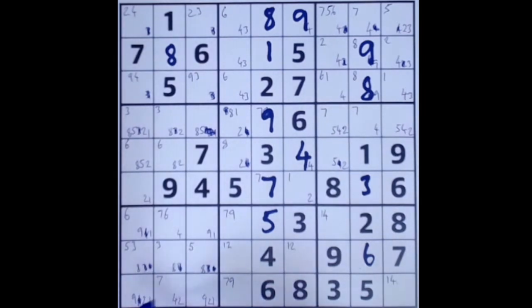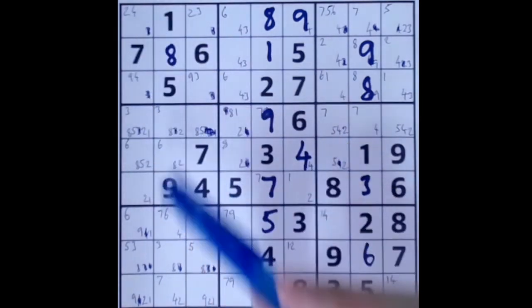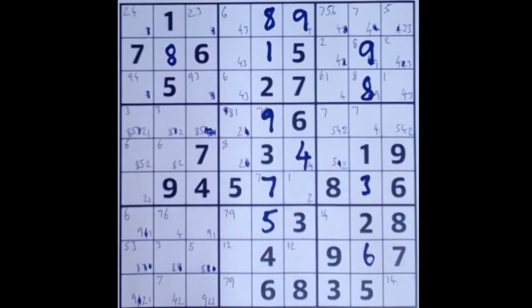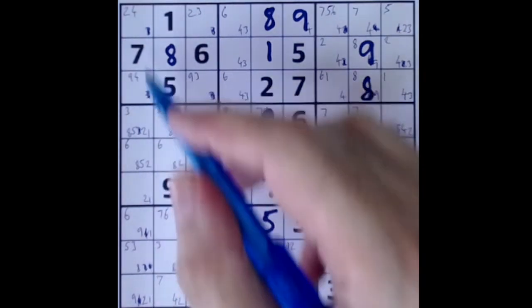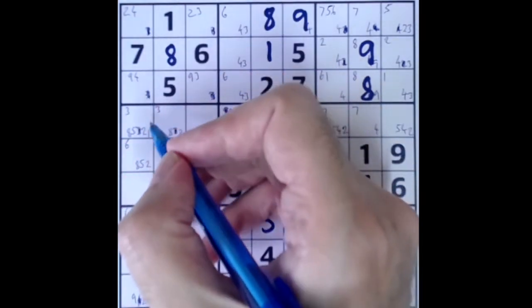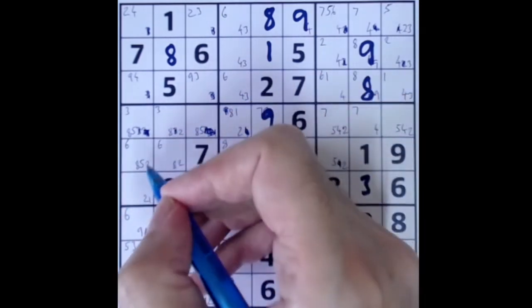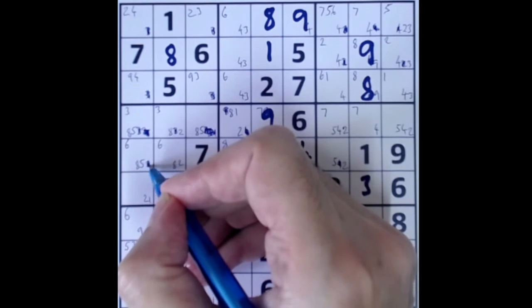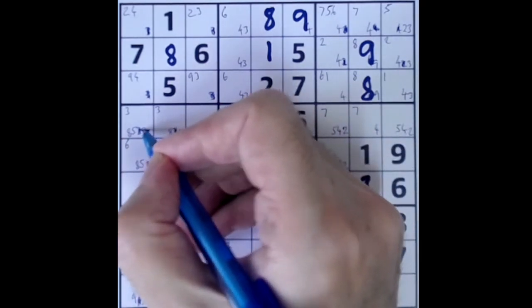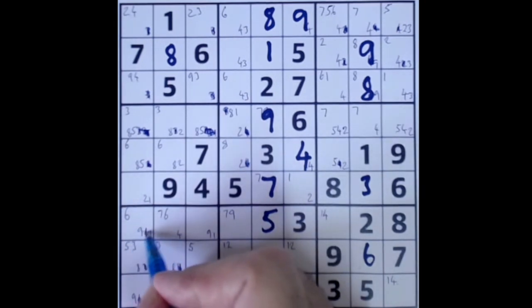Yes, it is. So this square, this square, this square, and this square has 4, 9, 2, or 1 in it. And so we can remove any 4, 9, 2s or 1s in this column that do not exist in those squares. This square, this square. So we can get rid of the 2 and the 1 there. And the 2 here. And 4, 9, 2, 1. So great, because that's going to give us a single.